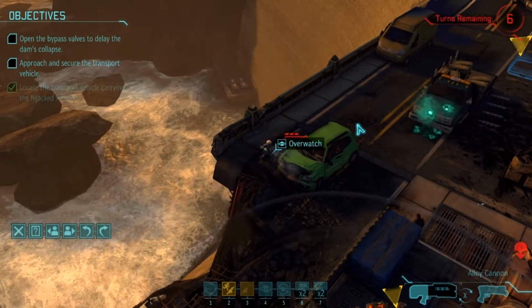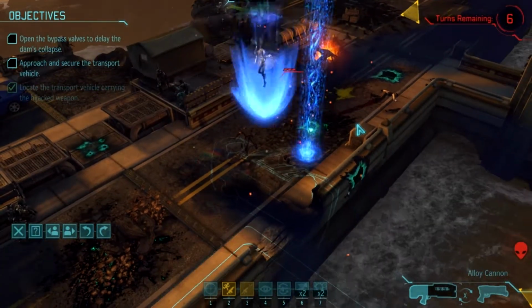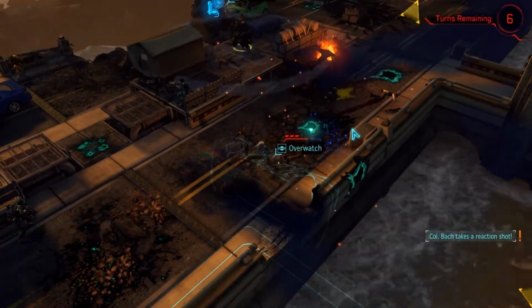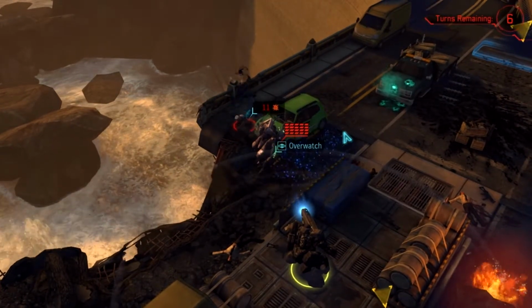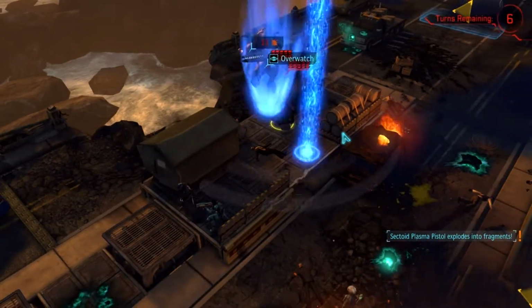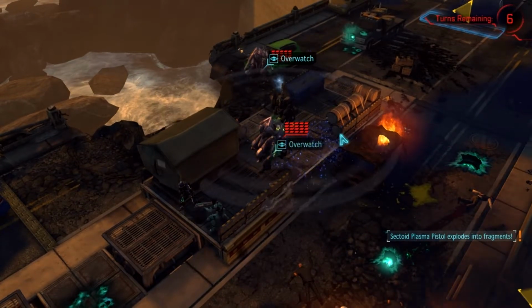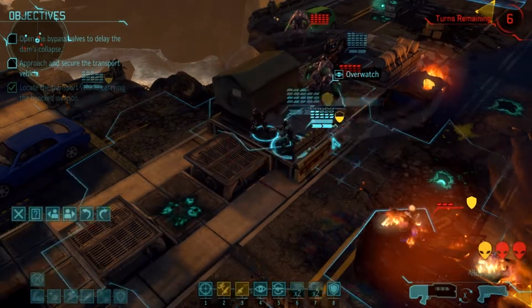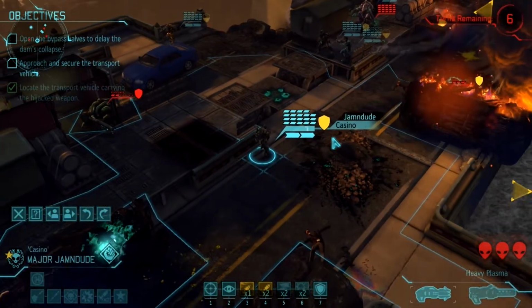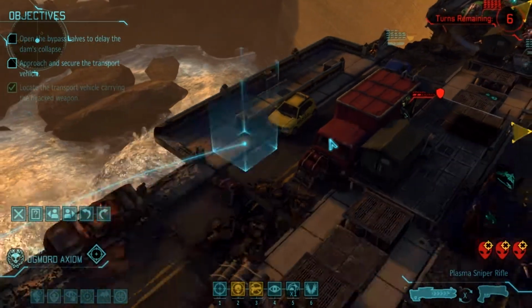Sectoid. Sectoid. Reaction shot from Primus Lock. Mechtoid. Nice kill. Mechtoid. Alien at terre. Okay. Where's Hagi?